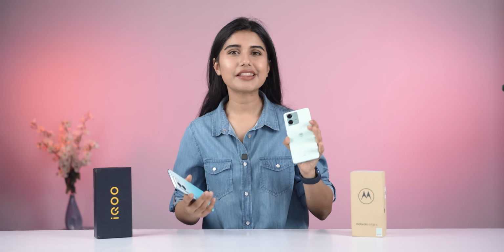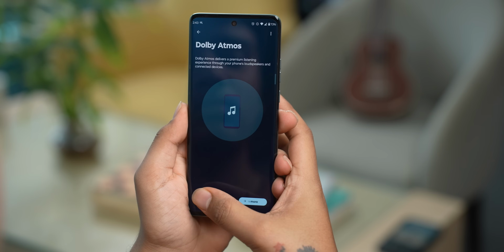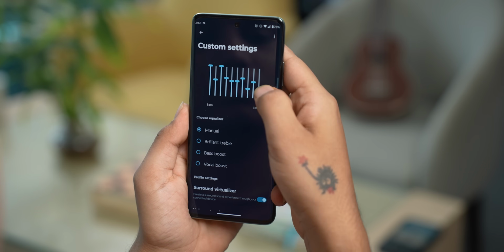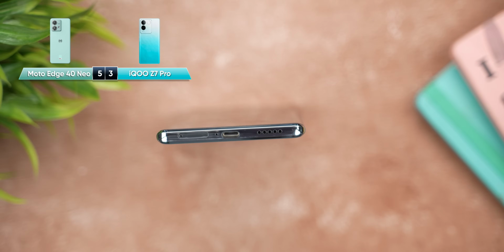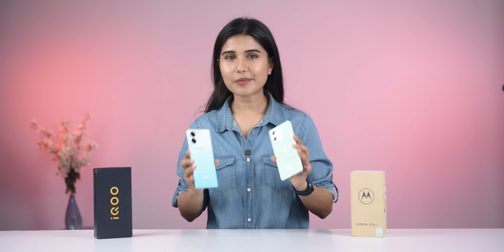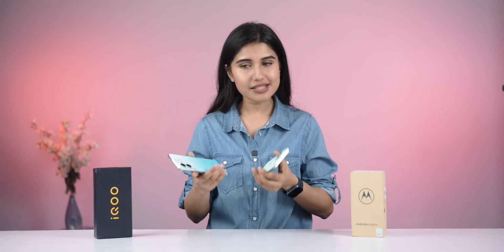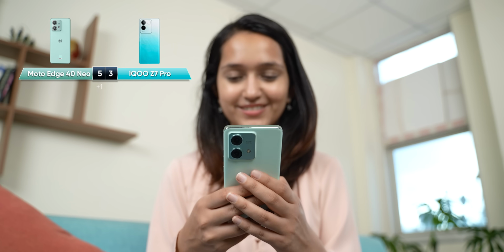The Edge 14 Neo also takes a clear win in the audio department with its stereo speakers though. I also like that there's a built-in option to set a custom equalizer here, and with this it sounds noticeably clearer and fuller versus the IQOO Z7 Pro's single downward firing speaker. It's all the same in terms of haptics as well. The vibration feedback from both these phones are buzzy and not as precise, yes, but the one on the IQOO Z7 Pro feels almost unnaturally weak for some reason, especially when you're typing.